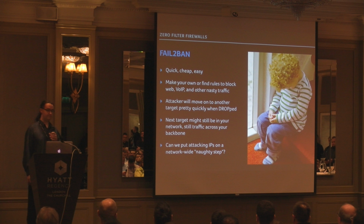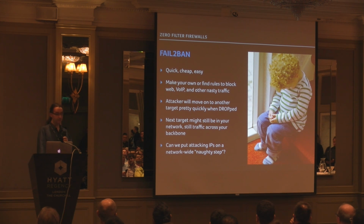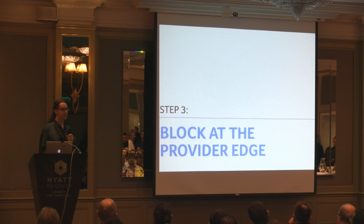This is quick, cheap, easy. You can roll your own rules very easily to block the kinds of things that you are hosting, or indeed the kinds of things in your network that you're trying to protect as a broad brush. Attackers do move on pretty quickly, and the downside to that is they may move quite quickly onto something else within your network. So is there a way we can literally kick them out of the entire network? That's what I mean by blocking at the provider edge.